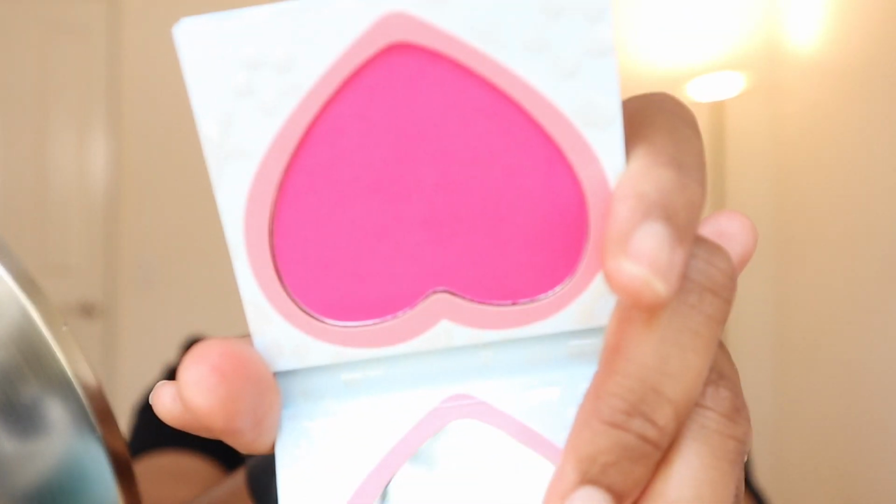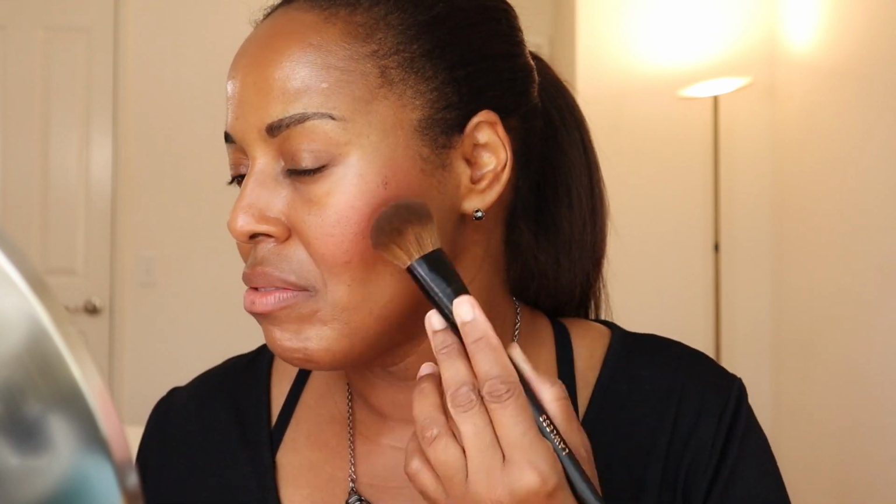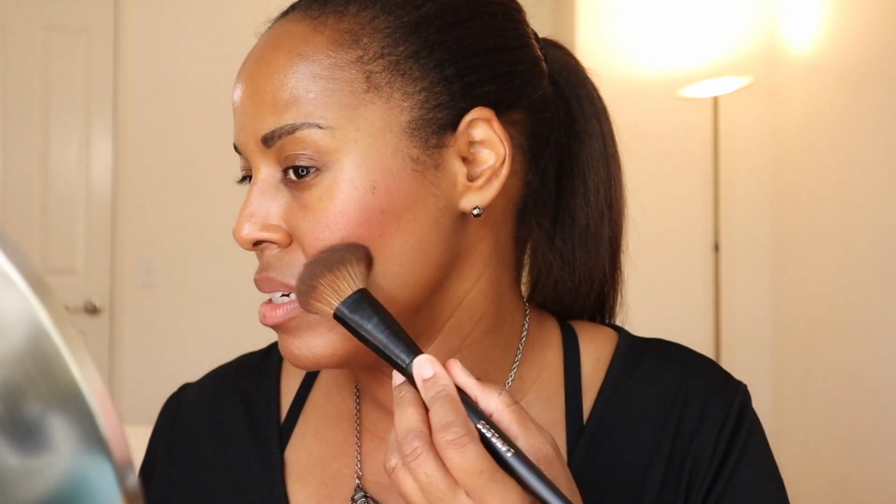Next blush is from ColourPop. This is the Powerpuff Girls blush here, and I only wanted Fighting Crime, which is that hot, vibrant pink. It's not a true cherub color. That's what I call, like, from a Renaissance painting. Oh, yes, I love it. Yes, the color, very pigmented.